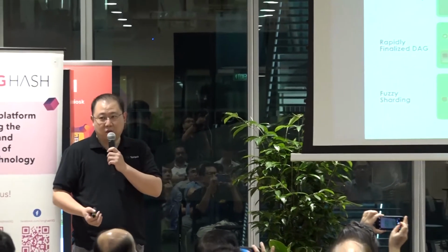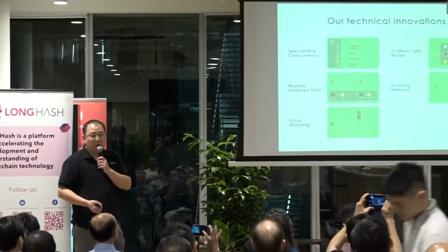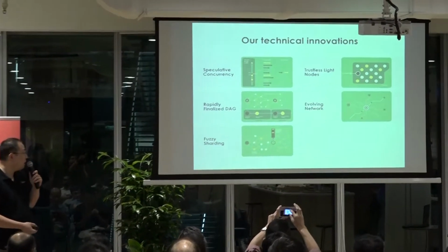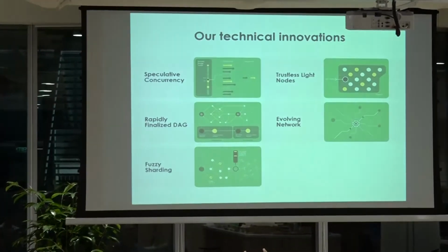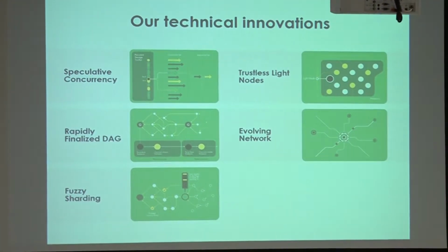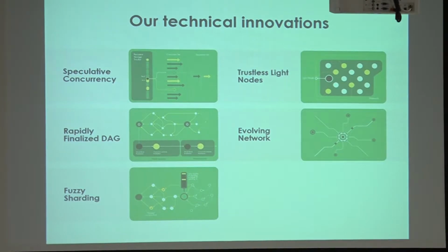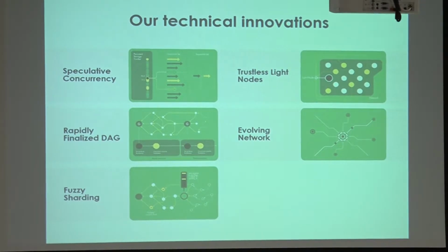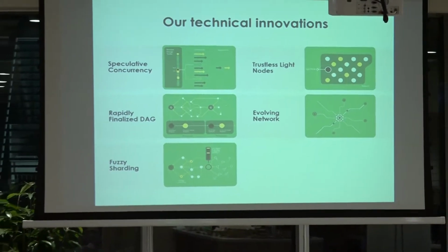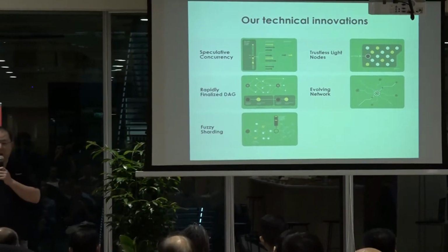So here are some of the innovations that we're introducing. The first one we talked about: we're introducing speculative concurrency into individual nodes to allow parallel execution, because everything right now is executed sequentially on blockchain nodes. The second one, we also talked a little bit about. We're using a block DAG topology, but at the same time we're offering a rapidly finalized topology to give finalization to smart contracts and high-value transactions.